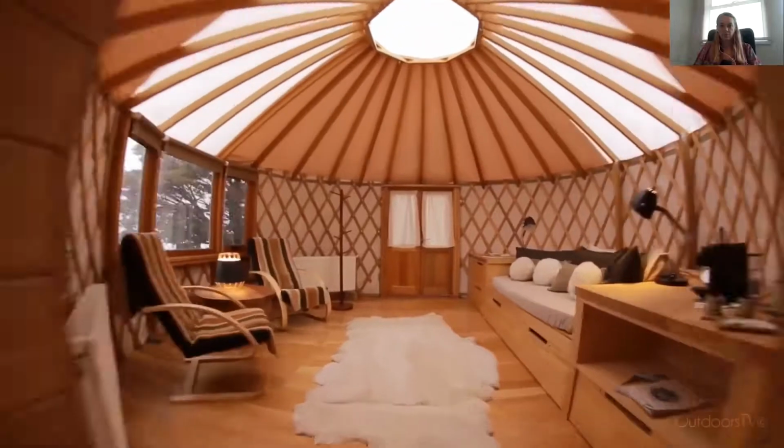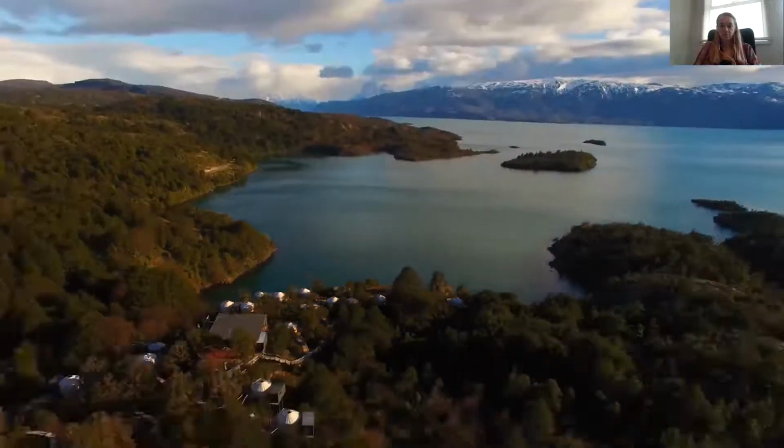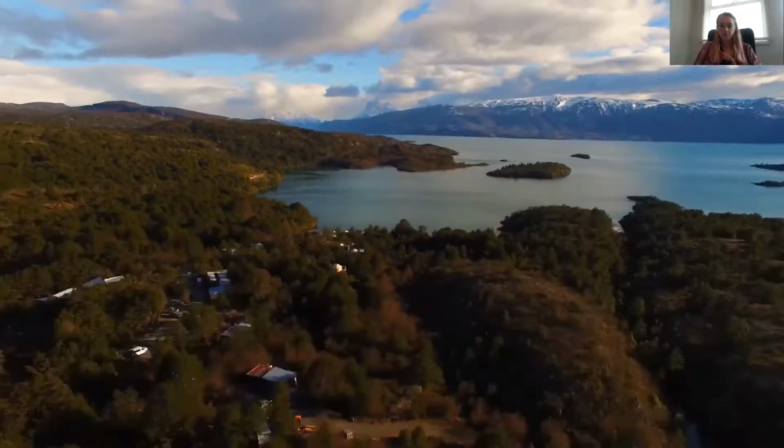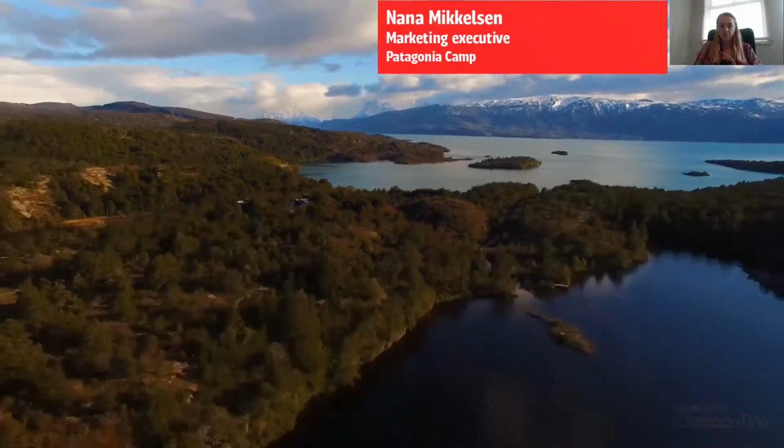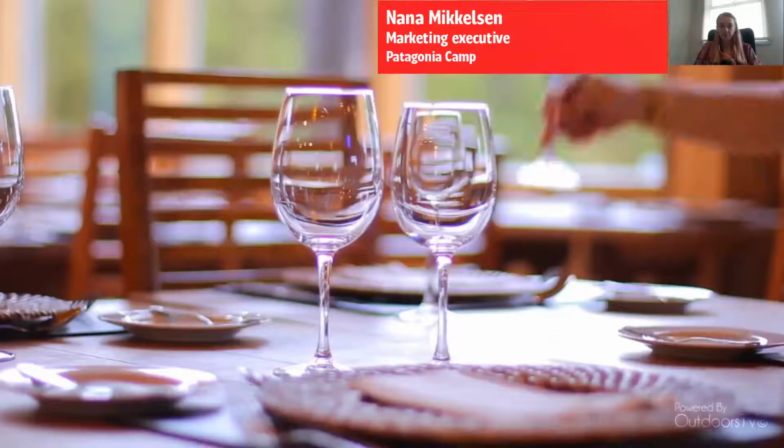For me, being in Patagonia Camp gives you the sensation of being in a tent, being close to nature, having the trees outside, and you can hear the birds and the water. It's luxury. It's just amazing being here. The little walkways between the yurts, the fabulous restaurant. Yeah, it's just an amazing place.